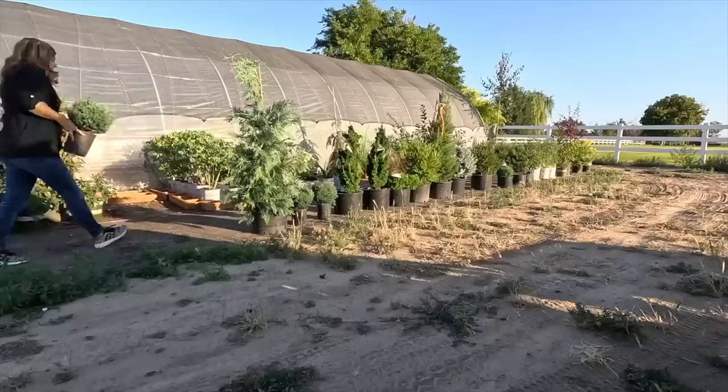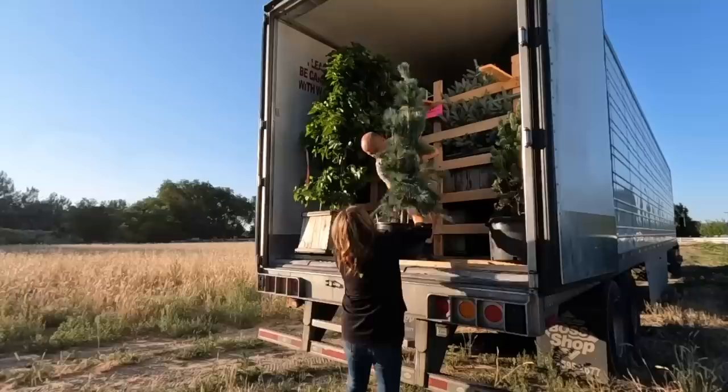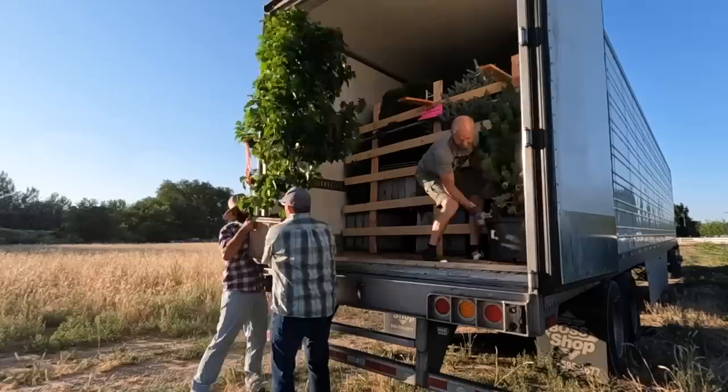I knew about the cinnamon curls birch. I didn't know about the blue evergreens that came. There were a couple of cedars I didn't know were coming. So there were some surprises in that load, which was so exciting.